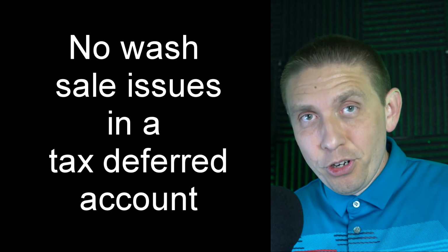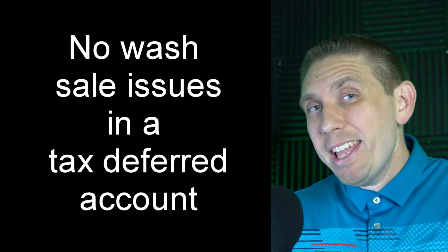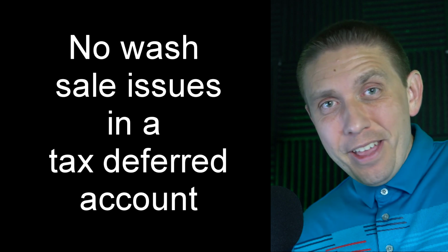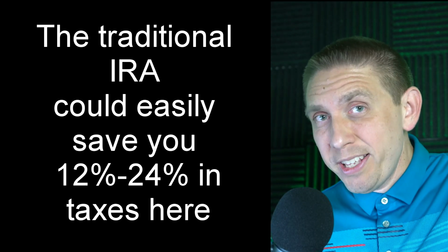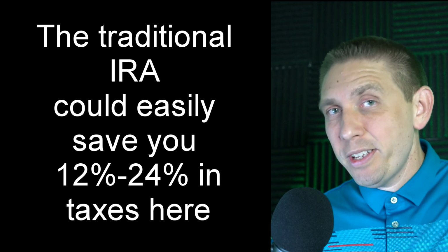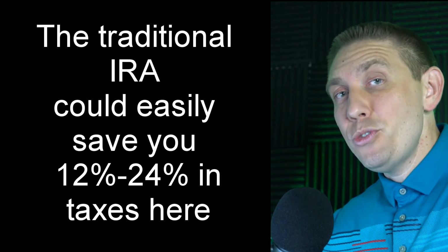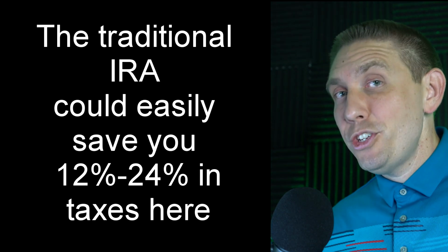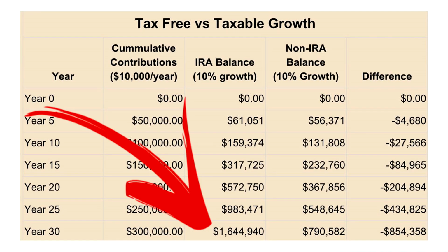With a tax deferred account, when you're doing short-term trading, you don't have to worry about wash sales. And even if you're doing it in a traditional IRA and not a Roth, the money's going to come out at the same tax rate. Because if you're being taxed at short-term rates in the taxable account, the same tax rate's going to be applied to you in the traditional IRA. So you might as well invest as much of it as you can in the traditional IRA, as long as you don't mind accessing that money after age 59 and a half. You can grow your account to quite a substantial balance if you're not paying taxes the whole way through, and you're getting a tax deduction when you contribute money to those accounts.